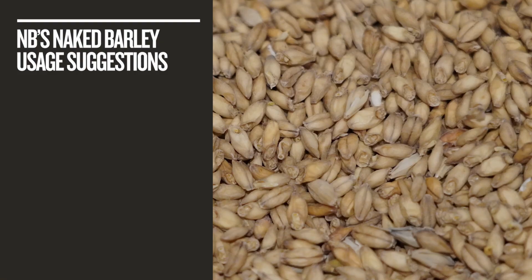Again, these tasting notes are very much splitting hairs. And in the end, we talked more about the logistical benefits that a naked barley might have over some kind of mind-blowing flavor component. Again, higher extract yield, less waste, things like that. When Kevin's team asked us if there were any specific beer styles or situations in which we thought this naked barley would be most useful, we had a couple of quick thoughts.